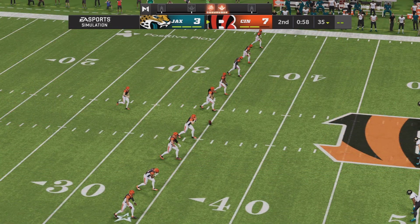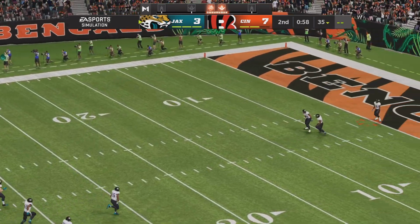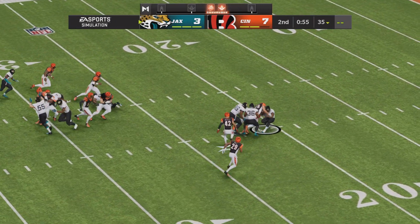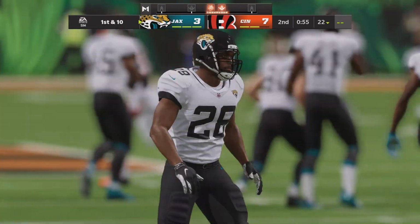So after the made field goal, here's McPherson to send this one away. On the return, it's Taylor. And he returns this to the 22. Let's go, son. Let's go.